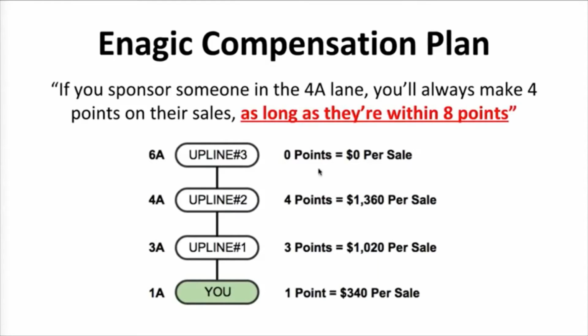But the cool thing is, since he's a 6A, he's still going to make bonus money from your sales. So he's not really missing out. But now you understand what it means when I say, as long as it's within 8 points, right? Eventually, if people in your downline rank up, or their downline starts building really deep, you may not make any of the 8 points from their sales.